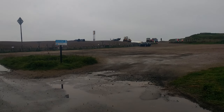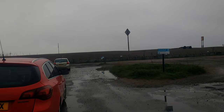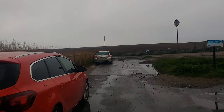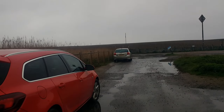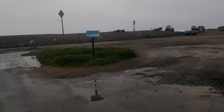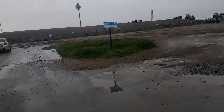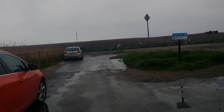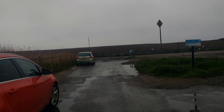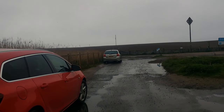Now, if you get here early enough, there's always a little bit of free parking, which is on the left hand side, as you can see where that car is, all the way along here. Now I tend to park just outside the entrance to the car park because I think it's still questionable whether that is part of their car park. But anyway, touch wood, I've never been charged or had a ticket for parking here.